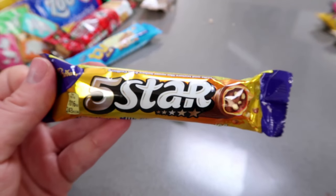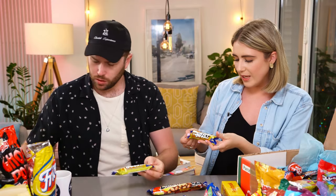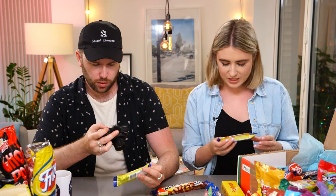Yep. We got quite a lot. We got two 5-star bars. Well, you can have them. Now I'm pretty sure we have tried these before. Do you want a little refresh? Yeah, I think I need one. Cadbury's milk chocolate and caramel. Where was it from? Australia? Chocolatey centre and crunchy bits. Pretty sure we had ours from Australia. This, to me, just looks like a Boost bar. This is funny.